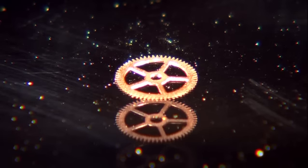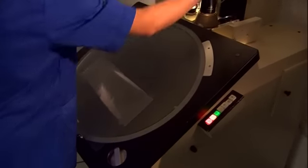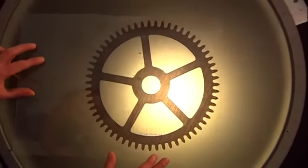Naturally, intense examination follows on the profile projector. The celebrated quality of Glashütte Original's watches is no coincidence.